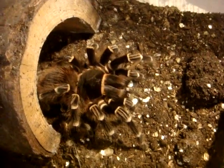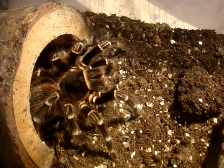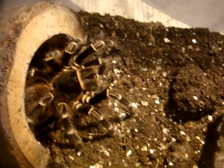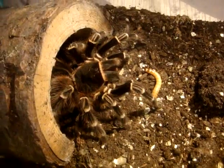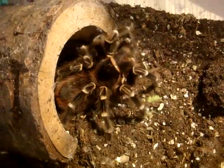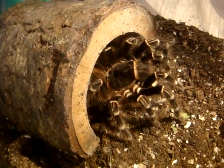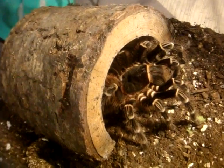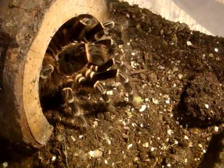This is why Acanthoscurria are really great eaters, and you want to be careful of how often you feed them. I'm just going to give her another one, because she's getting big now. This was the very first tarantula that my father bought for me when we went to Tarantula Canada almost 6 years ago. No, 2007, 8 years ago. Yeah, I had her for 8 years.